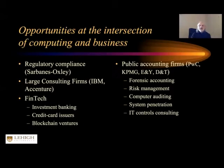Each of the public accounting firms would happily hire our entire graduating class this year if students wound up going there. So clearly, getting a job is no problem. The opportunities are huge. But besides the public accounting firms who love hiring these students, in particular for their advisory or consulting practices, there's a large emerging opportunity in the fintech area, in investment banking and credit card companies, and in blockchain technology. And Lehigh is one of the relatively few universities at this point offering blockchain courses. We offer two of them.